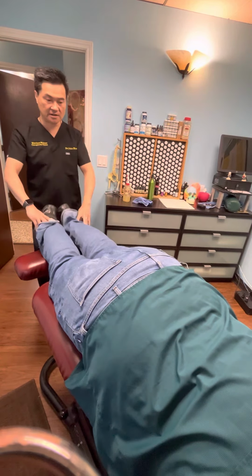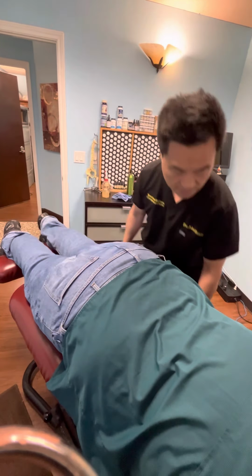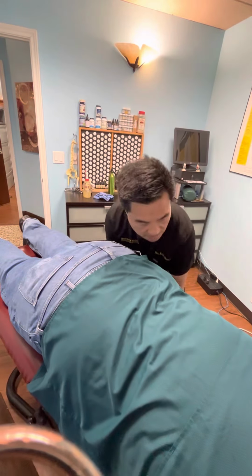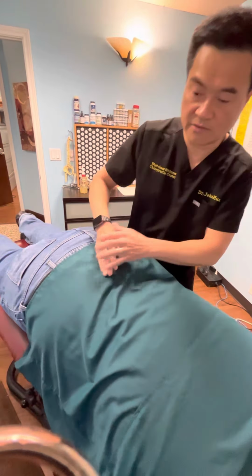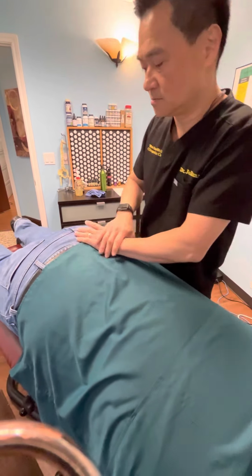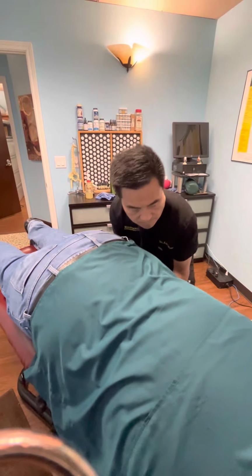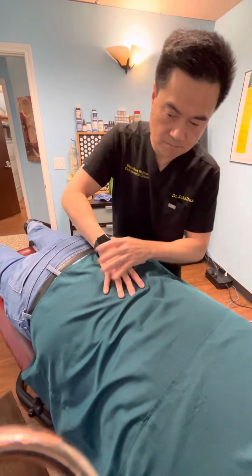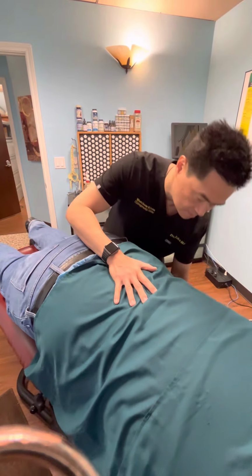A little bit tight on his quad area, but it's probably misalignment in his spine. Let's get these areas moving a little bit so you can function a little better. Awesome. Good.